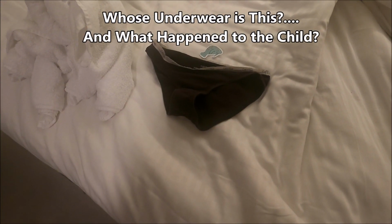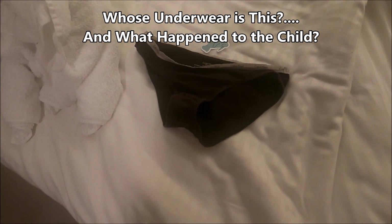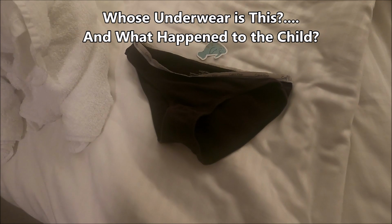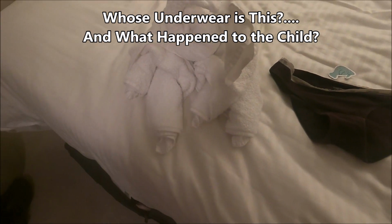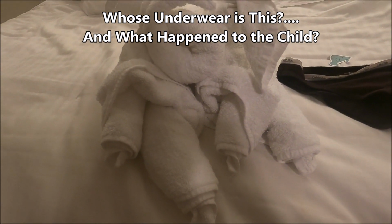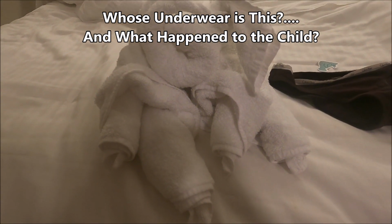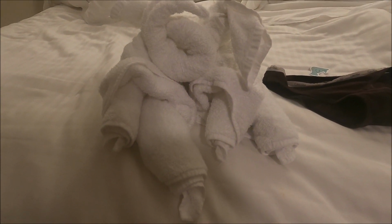They brought the laundry back to the room, and they definitely brought back underwear that doesn't belong to us. And it does not belong to the sea cow either. And as we got into bed, unfortunately, the child doesn't look quite as good as he used to. He looks a little different now.